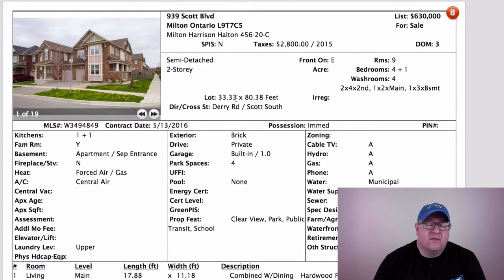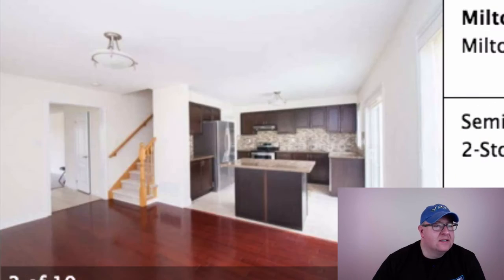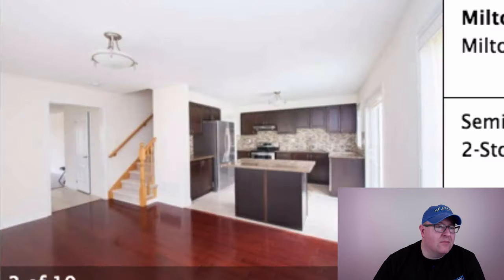939 Scott Boulevard, $630 is the price. And so we've got a Honeydale corner, about 1,700 plus square feet. I don't know what that means. I don't know if the house is there. It kind of looks like it's there, but that's the problem with doing drones is you have to tell a story with the drone.